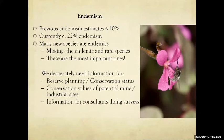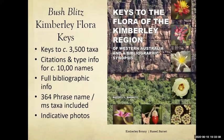And so over a period of many years now, I think it's now around 25 years, I've been working on a new set of keys. So since the Flora of the Kimberley region was published, I now have keys to over 3,500 taxa from the area. It's gone through the history of the names and bibliographic information so people can look up references where there's no ready flora. And importantly, it includes 364 taxa which are still unnamed. So they've been given phrase names or tag names so that people can refer to them, but we don't know enough about them yet to name them, or we haven't had time to write them up and name them.